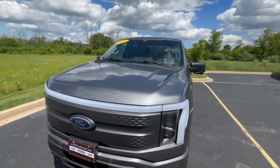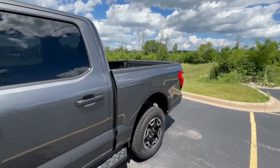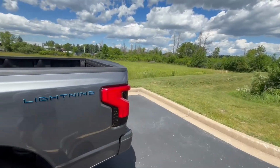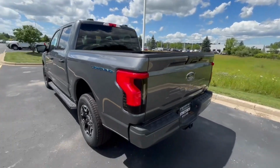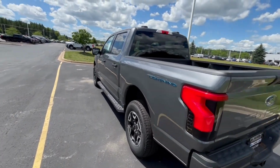Today I have a 2023 Ford F-150 Lightning XLT. Now the new Ford F-150 Lightning is fully electric, and since it's electric, is it better than a real truck? And that is the real question I'm here to answer.